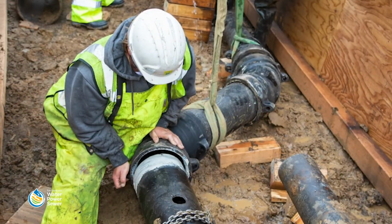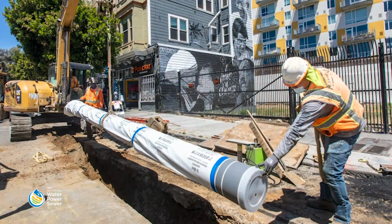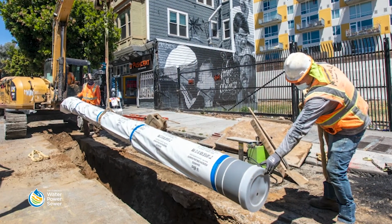So that's what normally happens after a main break, and once repairs are done, the hole is backfilled, and then paving is restored by our private contractor within a week.